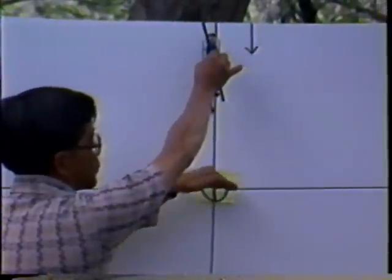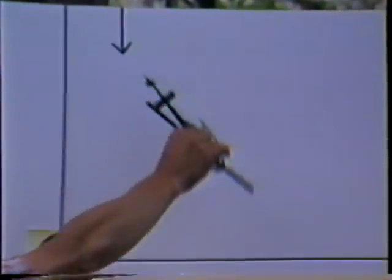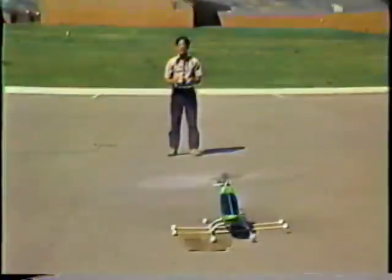Now the pilot this time turns to the right. The aircraft points to the right. He makes a right-hand turn around him. Do the same thing, coming around, stopping it, facing the aircraft into wind and land.